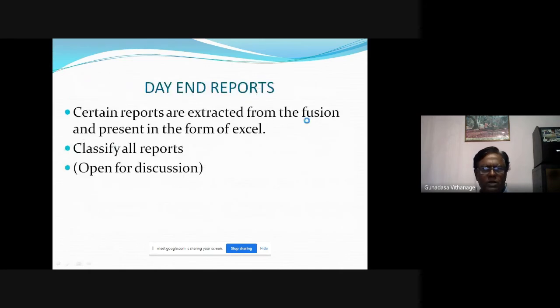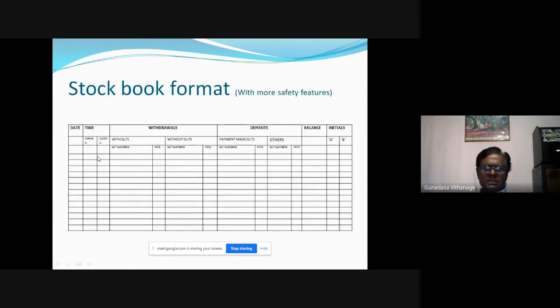But it is better to have safety features. This is the modern book of stock. There should be the date and the time opened, the time the safe was opened, then the close time. Then they know how long you were keeping the safe open. You open the safe at 9:30, close it at 9:38, then everybody knows the safe was kept open for 8 minutes. Keeping the safe open for a longer period is dangerous because there can be so many threats.